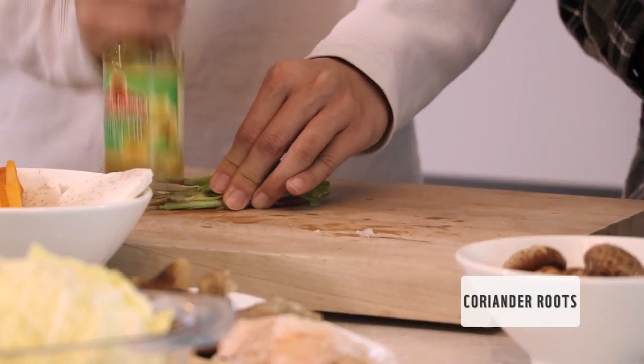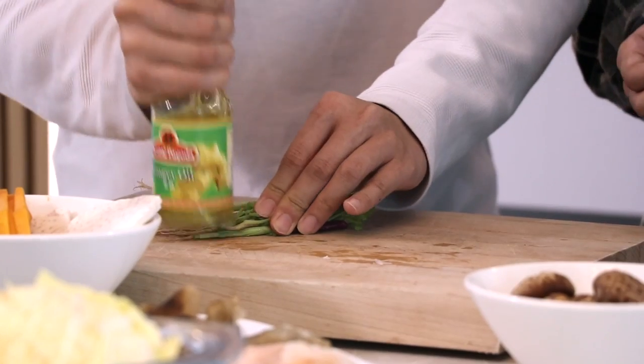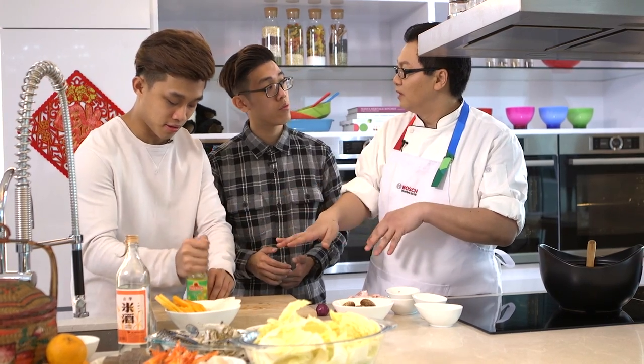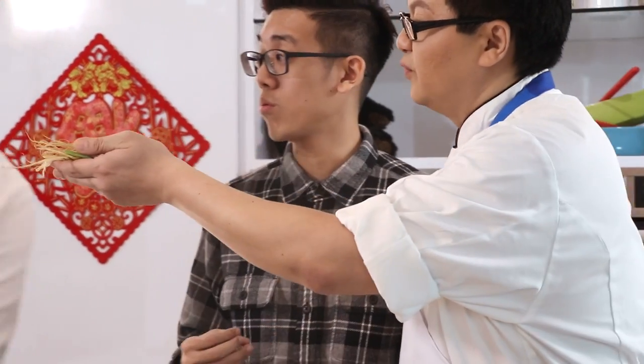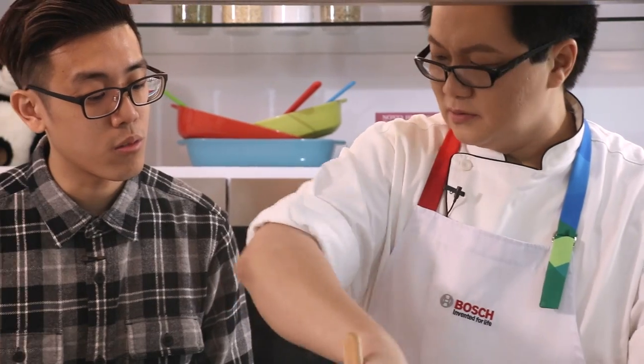Okay. Normally back in Singapore, people use more the leaf and then they throw the roots away. Yeah, throw it away. This is very good. You smell it. Oh, whoa. You see the fragrance? Lightly fry it until it's wilted.